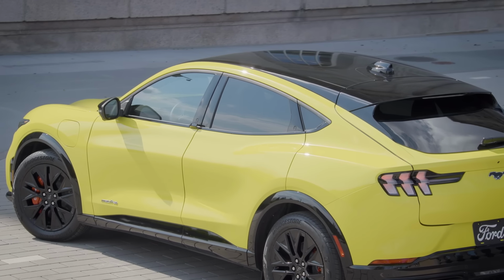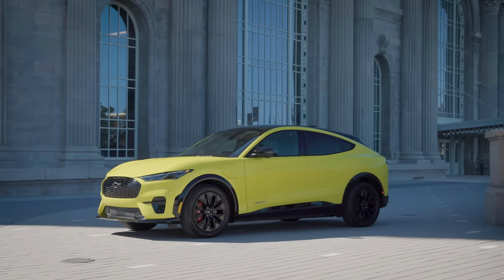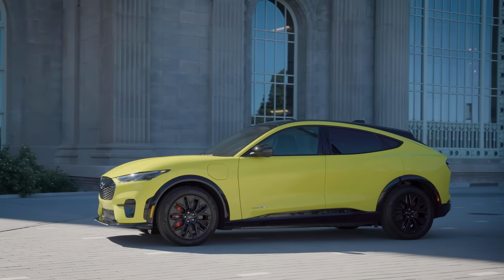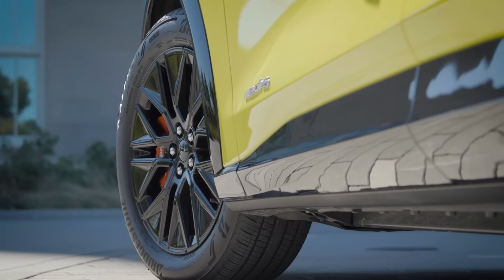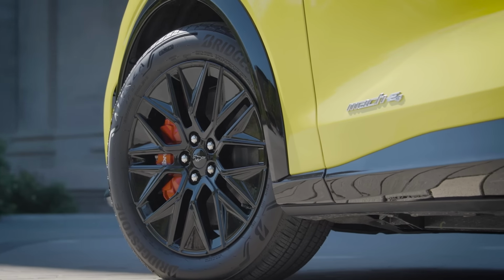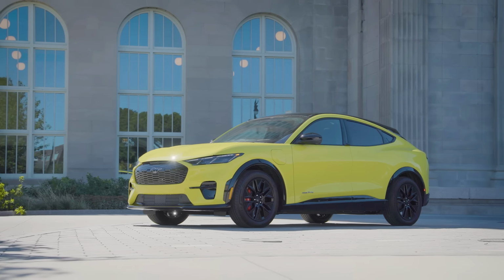You can see the front has a GT-esque nose cone. The wheels are different from the GT. There's our 19-inch wheels. The wheel arches are black instead of body color like they would be on a GT. But you do get the red Brembo brakes, painted brakes. That's not a cover, that's actually painted. But here it has the black wheel arches.